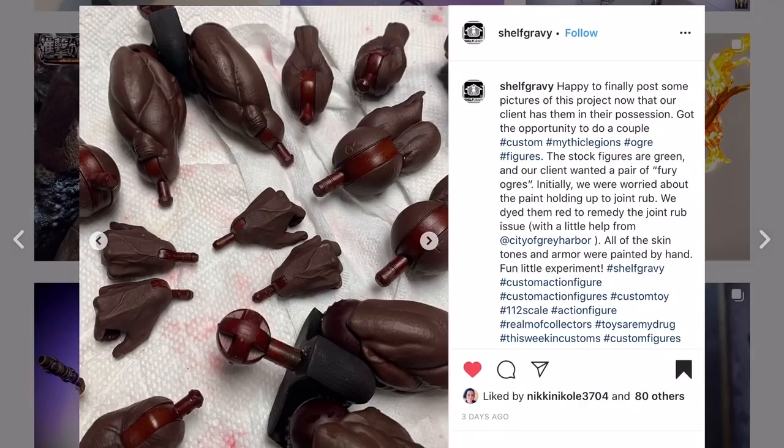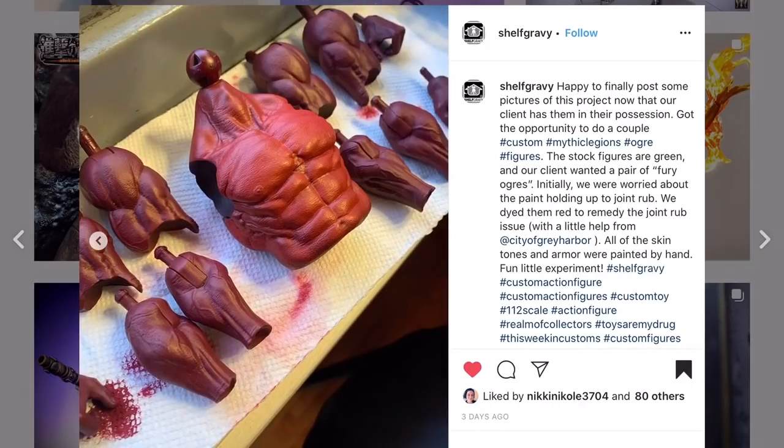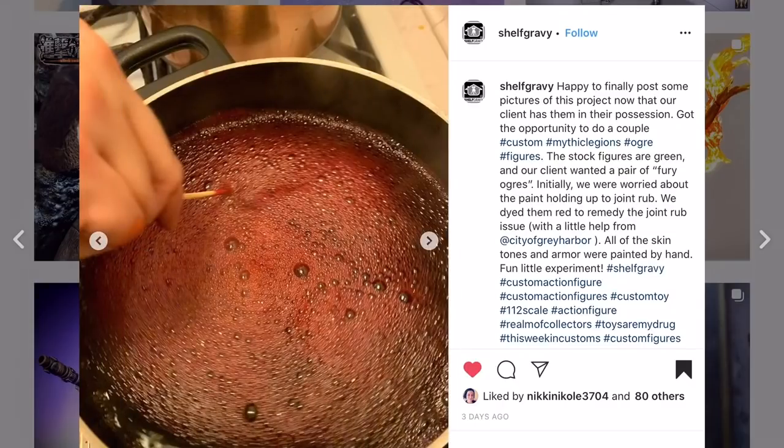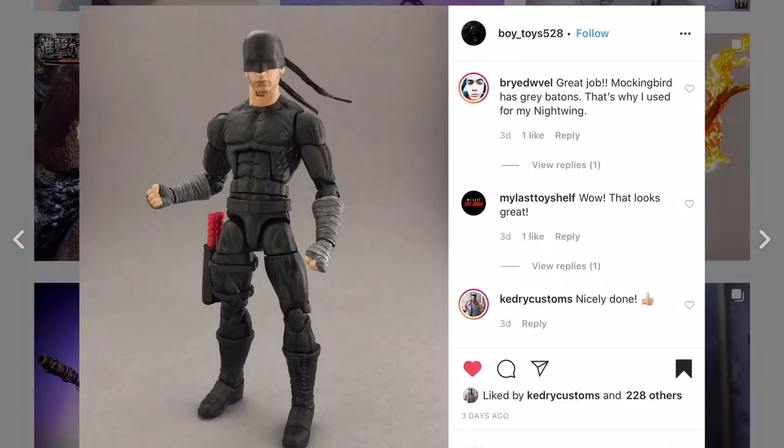Just so you know, if you're going to dye your figure, a lot of the time, if you're going to use RIT dye, you want to use the synthetic one, not the general one, because I found that that's the one that works best on plastics.